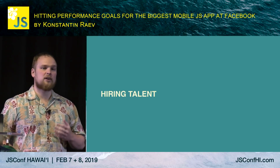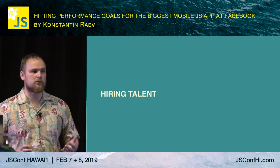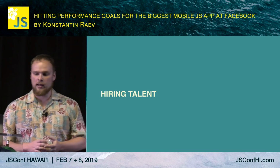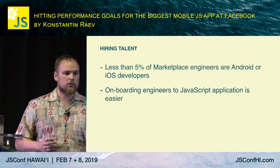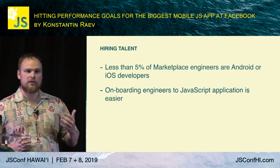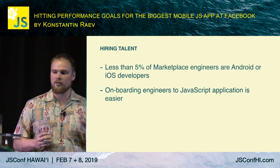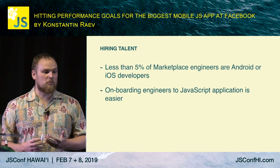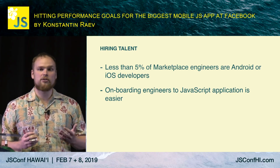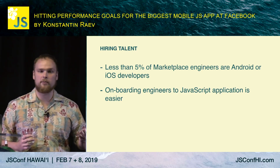Another big deal is hiring people. As I told you, the Marketplace team has grown a lot to build a lot of features. And at Facebook, we have a joke that it's really hard to find Android developers because we already hired every Android developer who wanted to work for us. Coincidentally, there are more JavaScript developers around. Still hard to hire them, but possible.